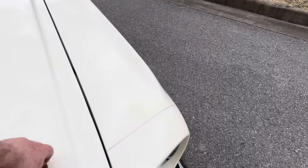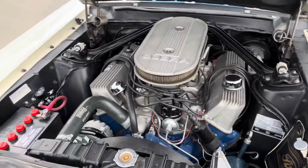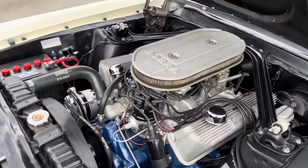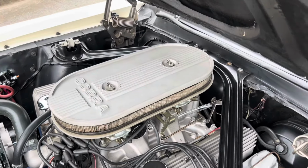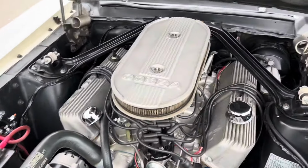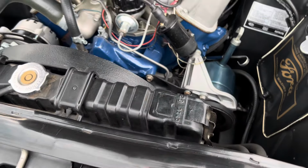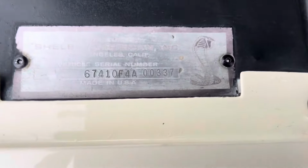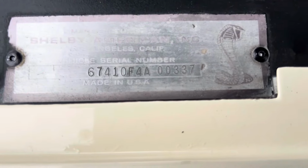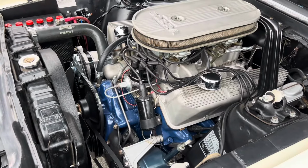So this car is still a factory looking engine bay. It's got the Cobra Le Mans valve covers, Cobra air cleaner, 2x4 intake with the Holley carbs. It's got its original radiator, San Jose radiator, power steering, power disc brakes, original Shelby tag.